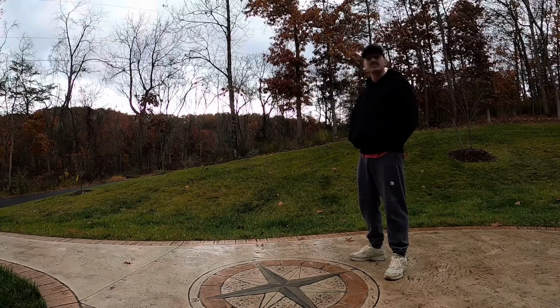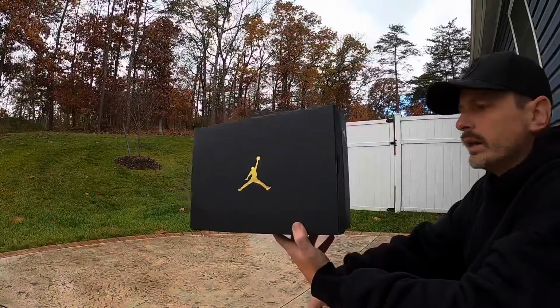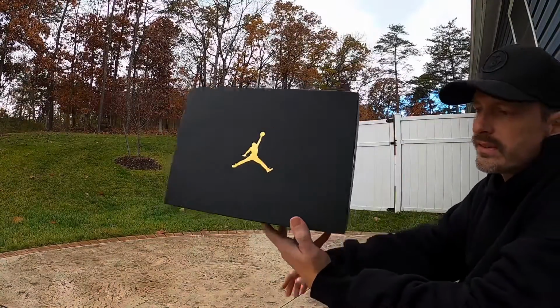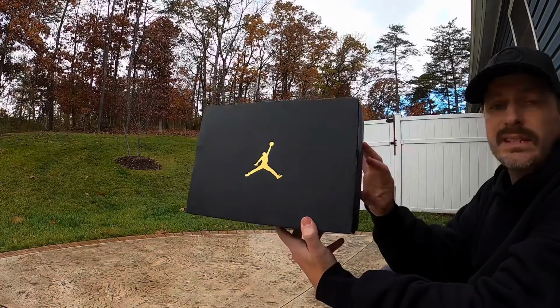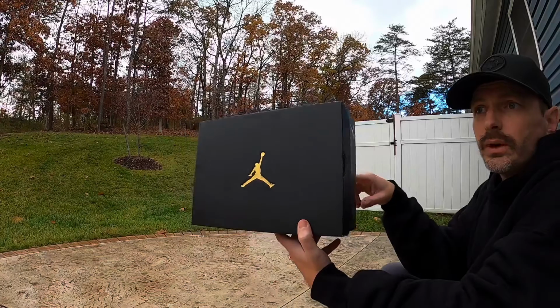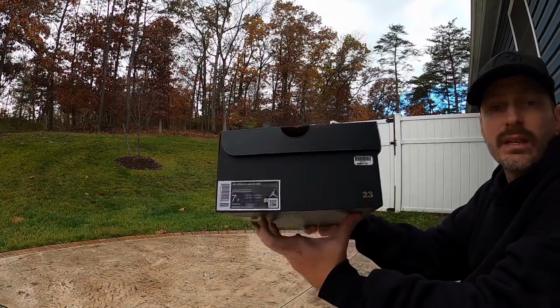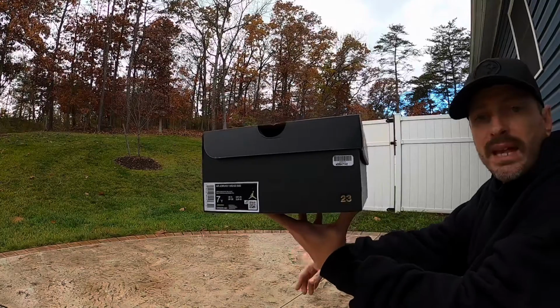Let's take a look at these French blue Jordan 1 mids. Alright, so nothing new about the box. This is the same thing we're used to getting. This is actually an SE. I first saw these on GOAT. I put an offer up for $90. This is a GS size 7, but that's the same as a men's size 7.